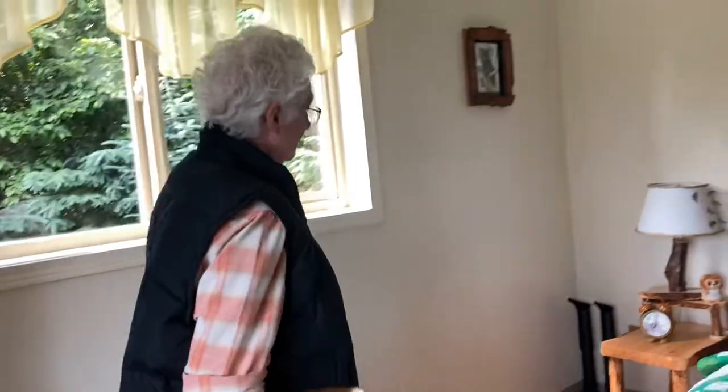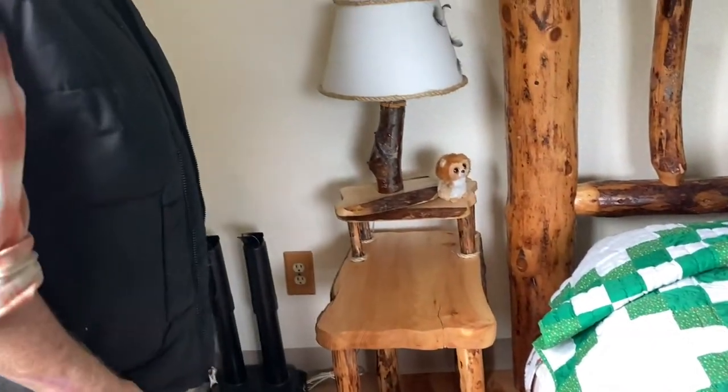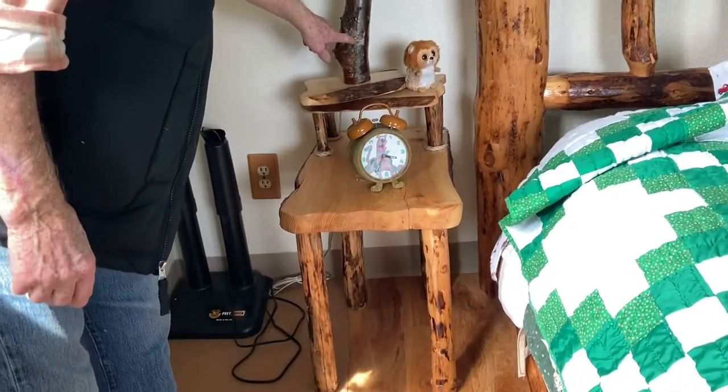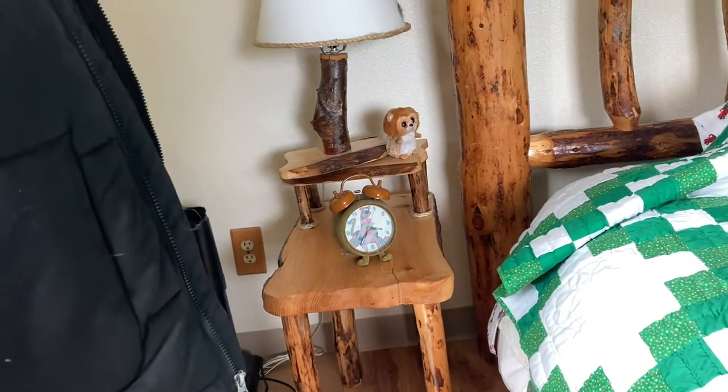And this is a little end table. We made two of these. That's slabwood, spruce, and the legs are spruce. And this is birch. And this is spruce, of course. Another lamp we made. You see how they do all their doors?